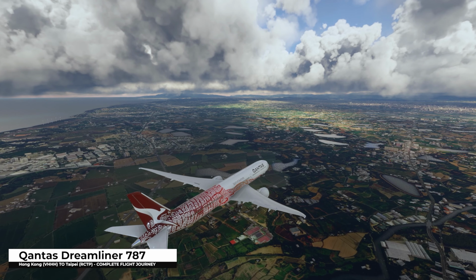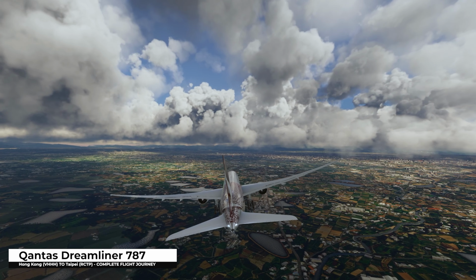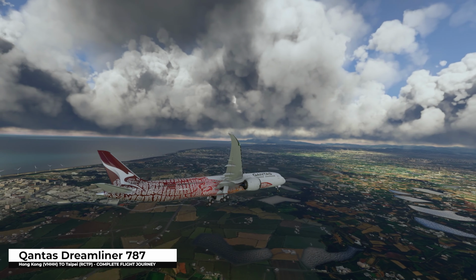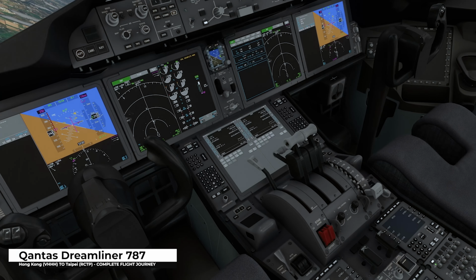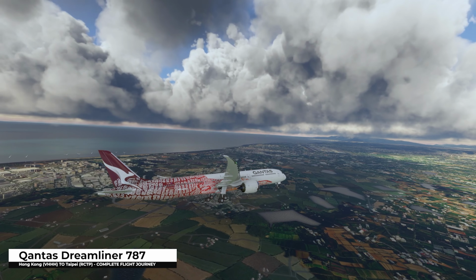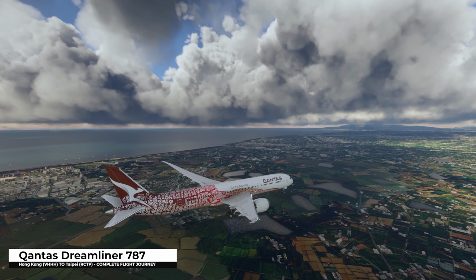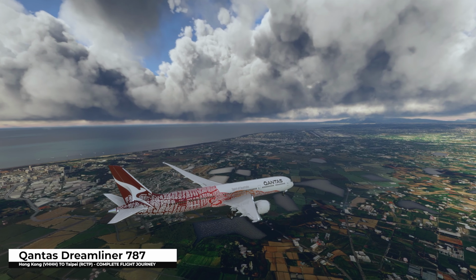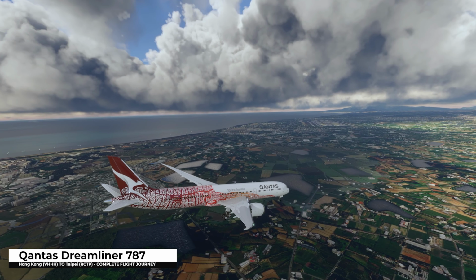As we prepare for landing, reflect on the journey from the vibrant cityscape of Hong Kong to the historic and natural beauty of Taipei. This short flight covers more than just miles. It bridges histories, cultures, and people. The Boeing 787 Dreamliner, our vessel today, embodies the spirit of modern air travel, connecting the world in comfort and style.